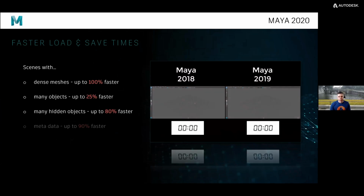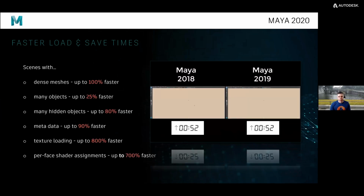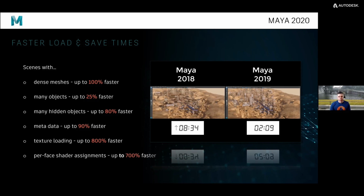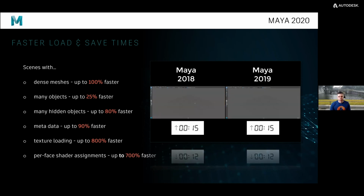Load times is a big deal. So a few years ago, we went around and we asked people, and the industry average is about 20 minutes to load and save, and that's just not where we want to be. So as you can see here, this example went from 18 down to 2, and it's getting faster every iteration. A number of these little areas like dense meshes or many objects, etc. A lot of work went into that.